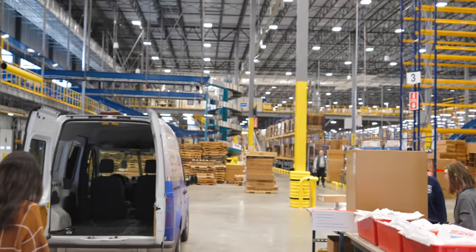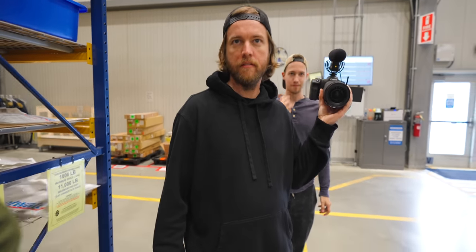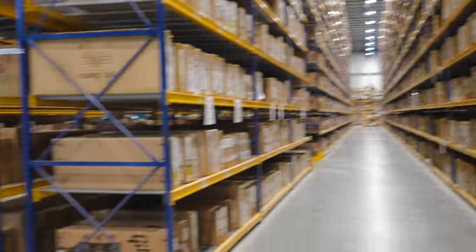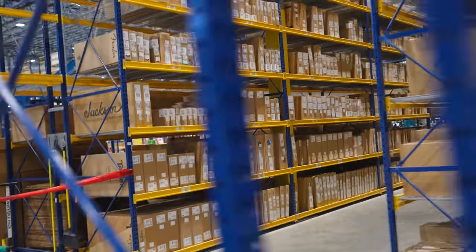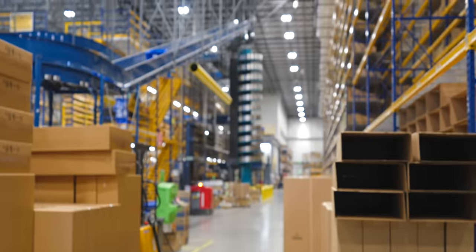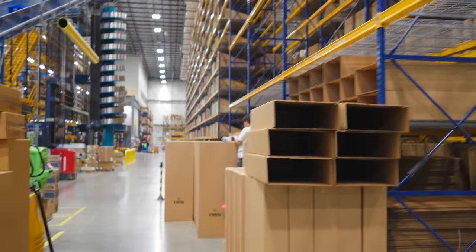Look at these conveyor belts. Okay, let's do this. How many square feet is this warehouse? 25,000. Oh my God. This is guitars. And that's all guitars? Oh, come on. That's all guitars? Whoa, look at that thing. It's like a big old corkscrew. This is all guitars too? Yep.